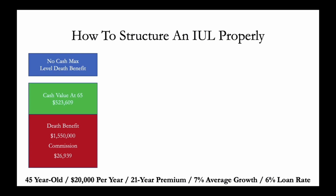So let me give you a hypothetical situation of a 45-year-old man putting in $20,000 a year. I'm going to pull back the curtain and show you how the same amount of money going in can have a dramatic difference in your retirement cash flow and the commission your insurance agent would make.